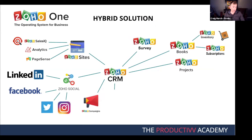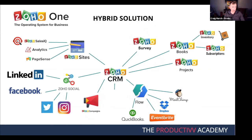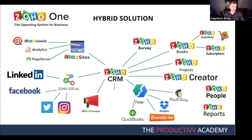Also, if you're a contractor and you run projects, they've got that as well. Zoho Flow, once again, connects to over 200 applications out there, so pretty much whatever else you're using, it can integrate seamlessly. I also mentioned that with this program, you can develop custom programs with Zoho Creator. They also have an HR system, and it does reporting. Zoho Cliq is an internal communication system. And you can also integrate to Zoho Suite or Microsoft Outlook or whatever else you use today.